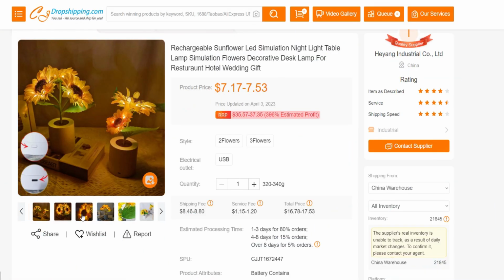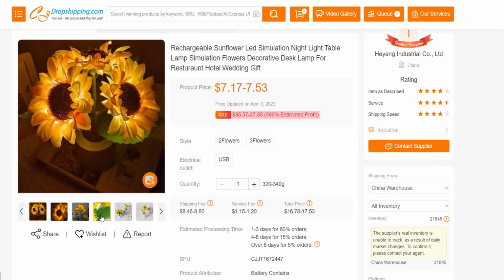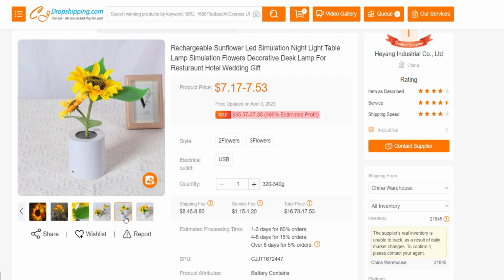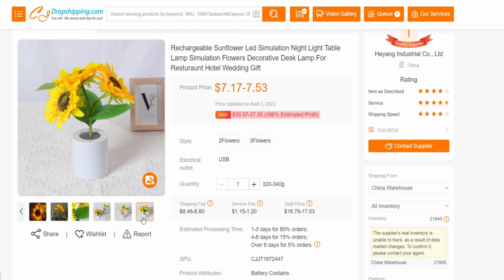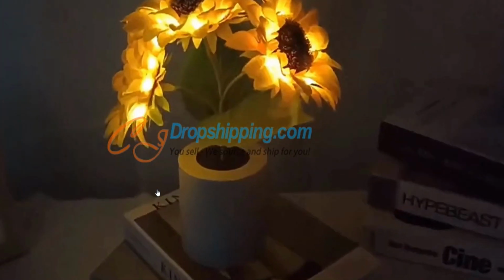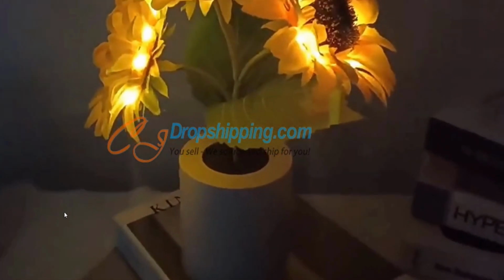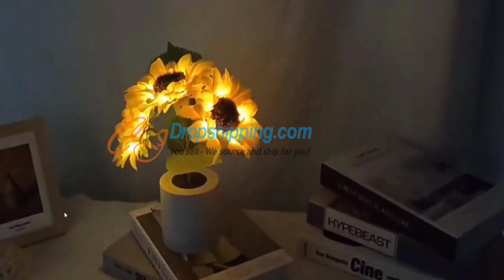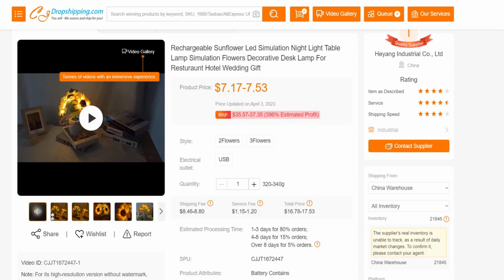Product number 5 is this interesting rechargeable sunflower LED. The rechargeable sunflower LED is another top winning product to sell on Shopify through dropshipping. It's a unique and creative product that can add personality and style to any room. And it's a practical and functional product that can provide a warm and soft light for various purposes. Up until this moment, I haven't seen anyone selling this product, which means you have a great opportunity to be one of the first to market it and stand out from the competition. So this is definitely one to consider.